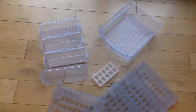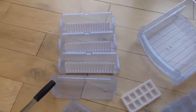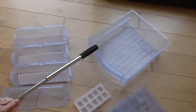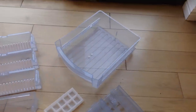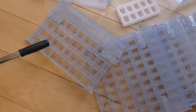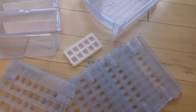In the Dometic fridge fitted in the van, the door has the facility to have 4 shelves. The bottom of the fridge has the large vegetable drawer. There are 3 large shelves in the fridge and 1 smaller one that fits under the ice box. And of course the ice cube tray.